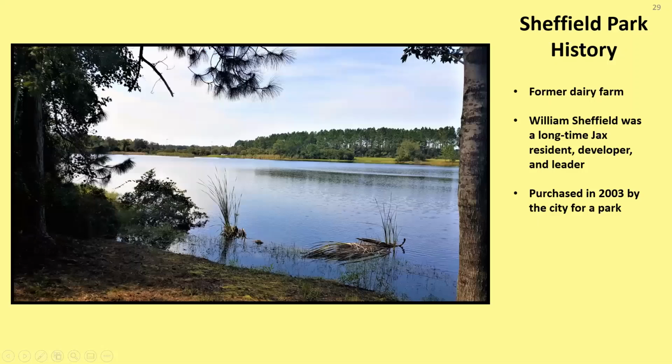This was a former dairy farm. William Sheffield was a pretty long time Jacksonville resident and developer, a leader in the area. And this was purchased with Jacksonville Preservation Project money in 2003.